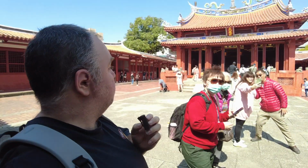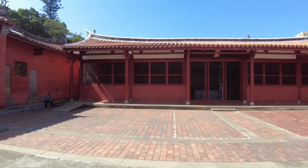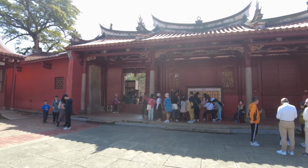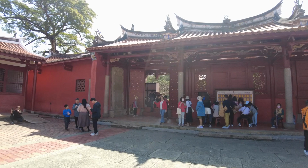So I'm in the main courtyard now of the Confucius Temple. That's it behind us there. And this is one of the main temples in all of Tainan. So we'll have a look around. There is the paid entrance section.